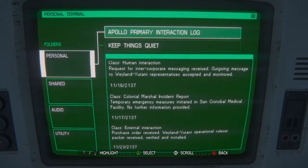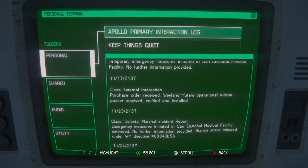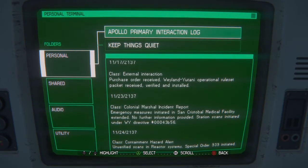No further information provided. So that would have been when the xenomorph must have first, the first chest burster came out. Because that is like the medical facility, so that probably would have been where they took the victim of the facehugger. Alright, so 11/17, the very next day, purchase order received. Weyland-Yutani operational rule set packet received, verified, and installed. On November 23rd, class, Colonial Marshal Incident Report. Emergency measures initiated and the medical facility extended.